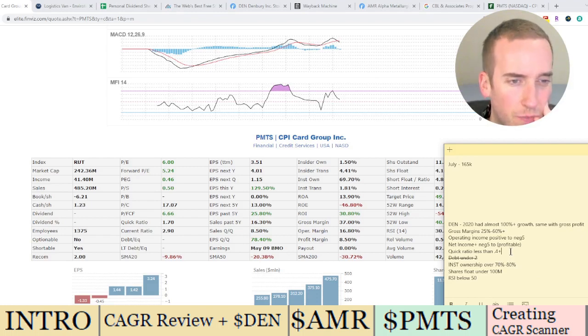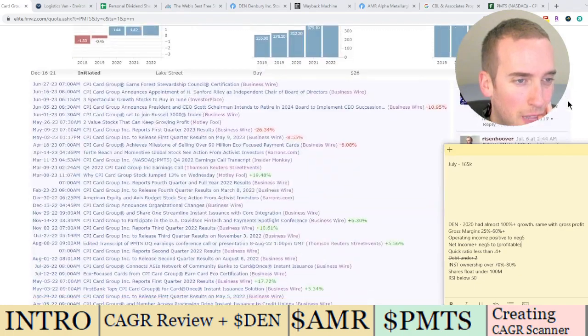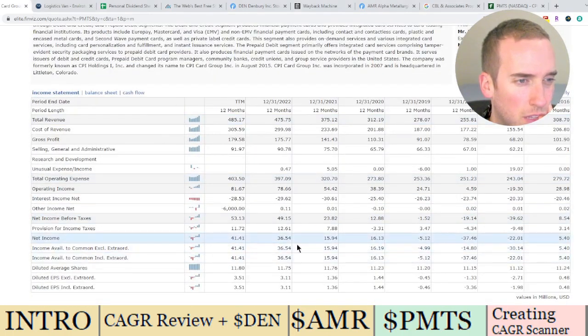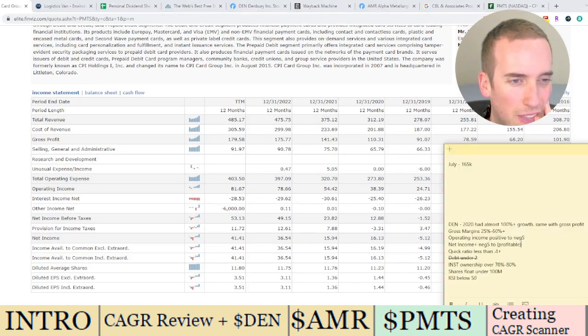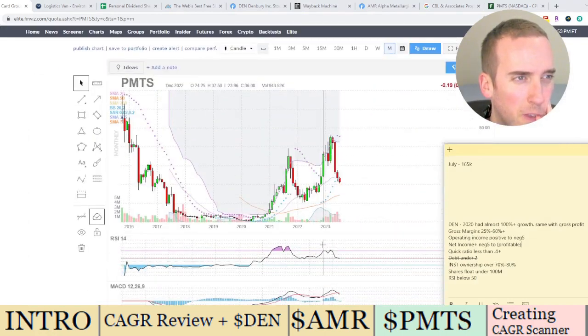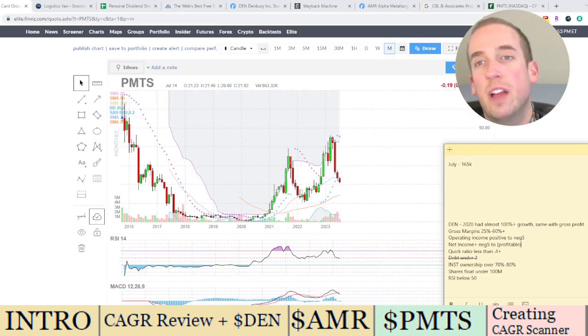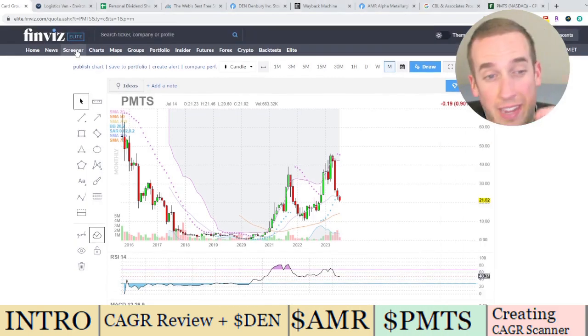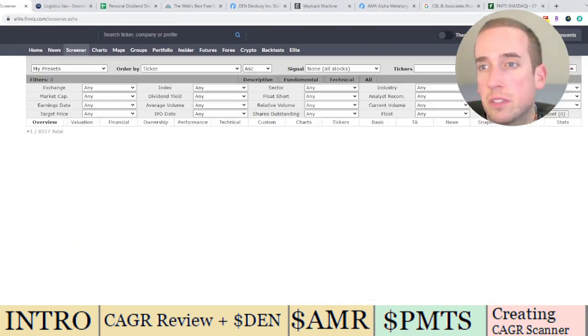Quick ratio less than 4 plus, yes. Net income. Net income was negative, yeah, 0.5. Operating, yeah, we caught that. Okay, so I think we've got the information to look and create a scanner. So let's now create a scanner based off of these metrics.